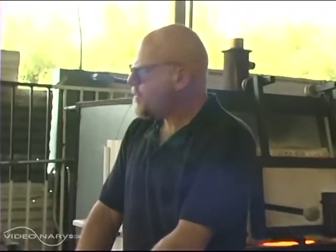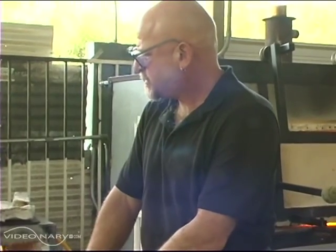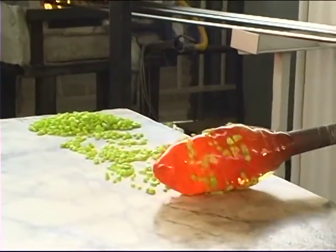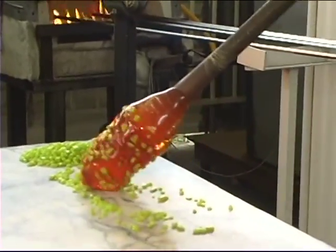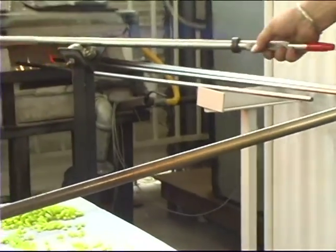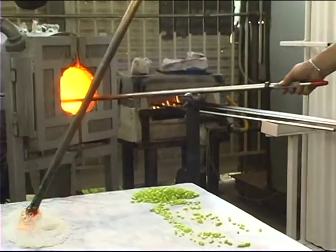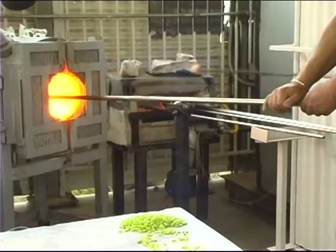My assistant Jamie is going to gather some glass and start to make a little bit for me that I'm going to add on top of all this. So now it has a layer of two different colors, and we're going to put a third color on here. Do some spots, because this is a fish we're making and it needs some spots. Give it some character.